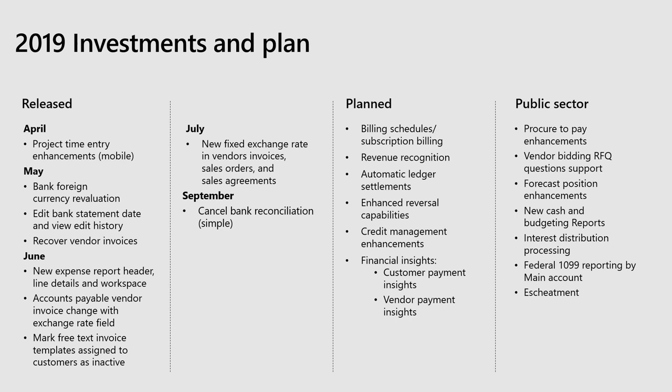So we've added a few small things between May and then September that will really help around that bank area. In June, there was some new expense header. Again, this will be showcased in a theater and covered more in the project session. And then some work around some free text invoice templates and so on. So those are kind of the things that are currently scheduled that we already have set dates on.